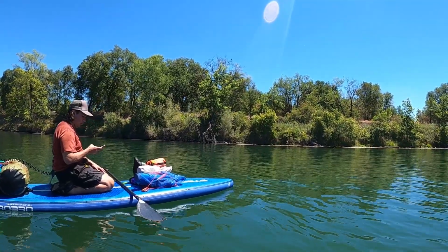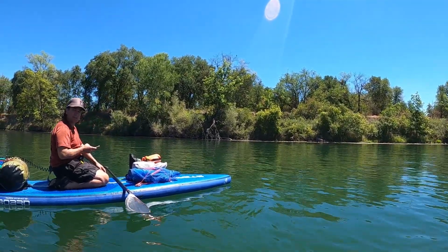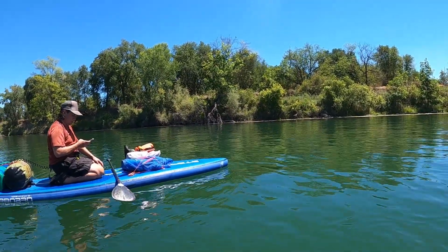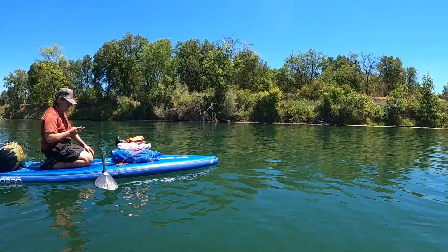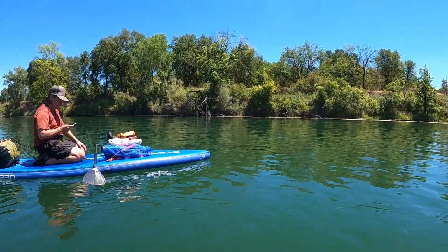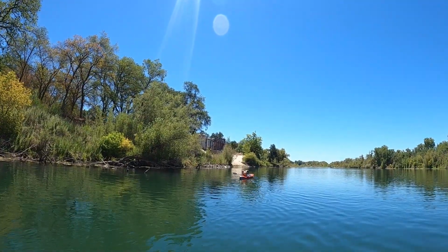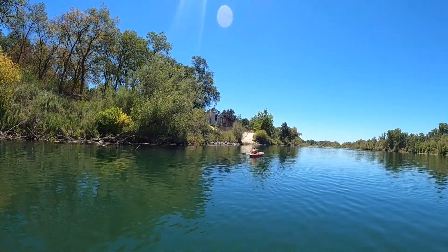Well, we're at 4.9 miles. Yeah, so we're targeting about 14 miles. So we would want to look for a nice river bend with a gravel bar in the 13 to 16 mile range.